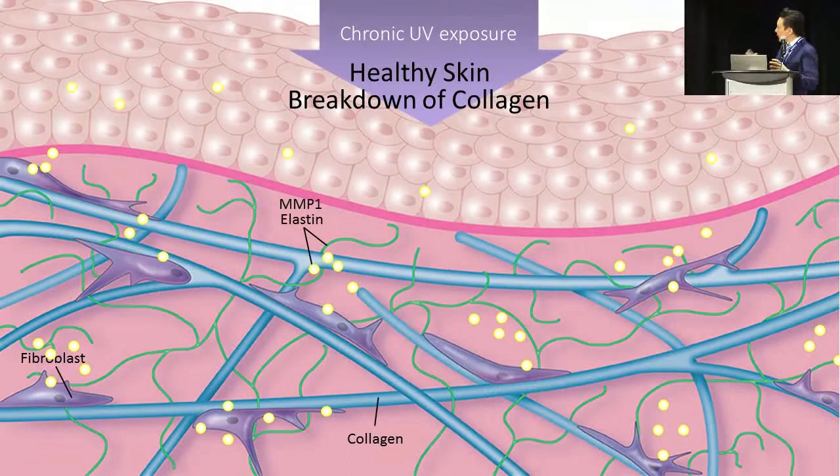At the same time, you look at the elastin interwoven in between. The elastin, again, very healthy. So these are the signs of a really healthy young person's skin. And you look at the fibroblasts, which are what produce the collagen. You can see all the fibroblasts look young and healthy and vibrant.